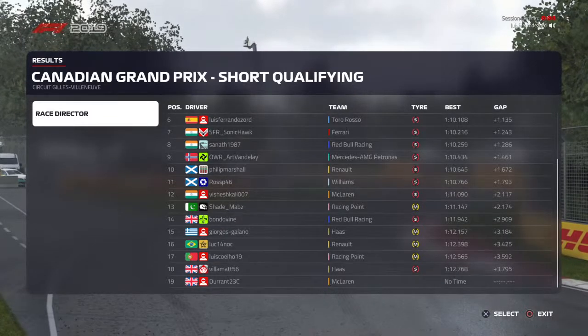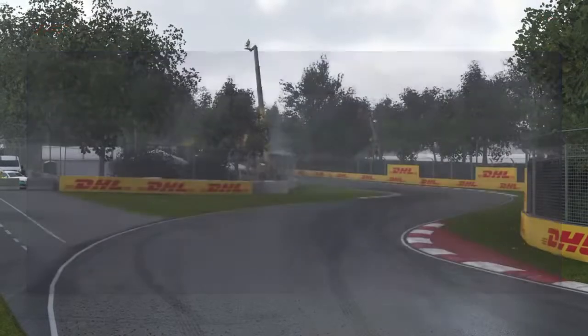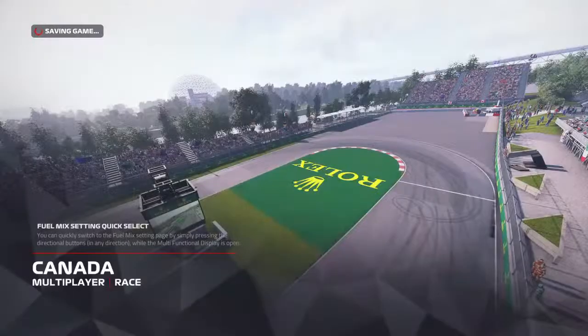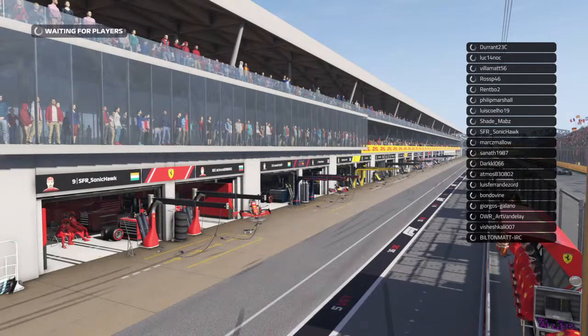Sanaf saying first corner, be careful guys. We do love to see a little bit of fighting into turn 1, but nothing silly obviously. No juicy T-burns just yet. I have a very strong feeling we will see a safety car in turn 1. If not, turns 2 and 3.